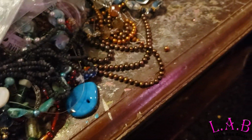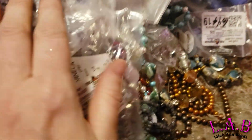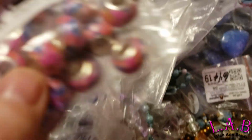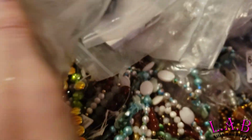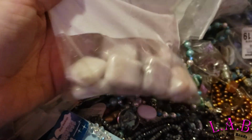But yeah, I'm really excited about all these stones. I really am surprised how much she fit in that box. I haven't even reached the bottom yet. And lots of Czech glass still in the package, which is always good. Some clay rondelle beads. More crystals. More Czech. Big stones. Oh, pink opal. Oh, big pink opals. Oh, so big.